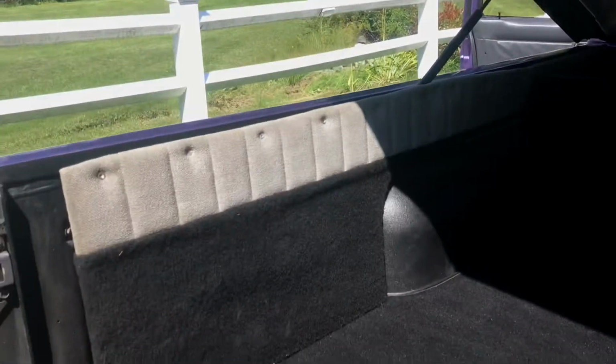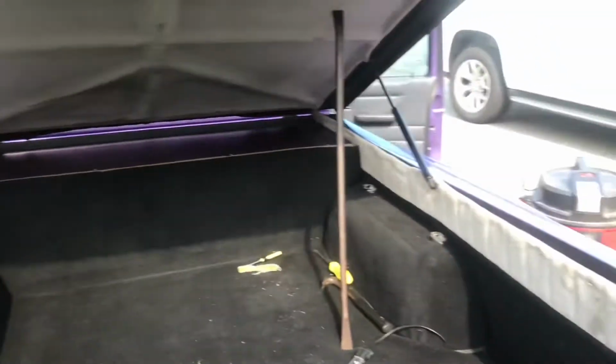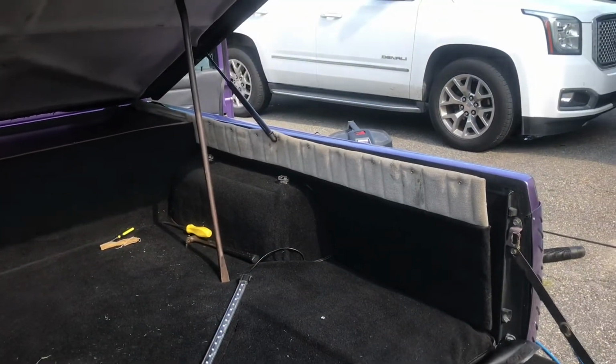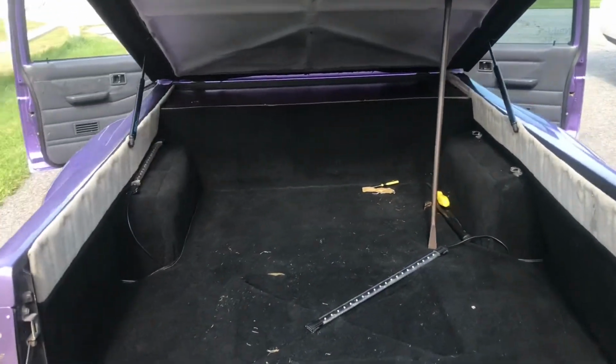But next is we have to figure out a way to get the little hydraulic outside of the carpet. Once I get that set up, we'll be good to screw it in. So I have one side done, and now I'm slowly getting the other side fitted, and I'm going to start screwing it in, and then I got to clean up all my mess, and it'll be looking a lot better than it did before. So it's a new day.